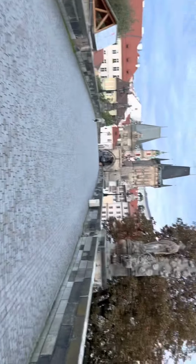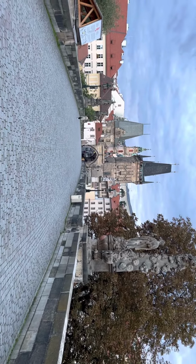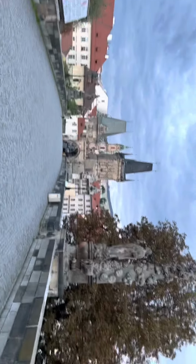And here's the rest of the bridge. I accidentally hit the volume, which turns off the video. And toward the end, there's some of our favorite statues.